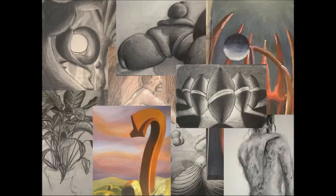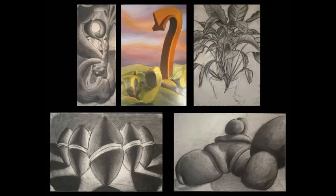Initially, I looked at all of my student work and I asked myself a single question. Is there something similar in all this? Is there something my subconscious is trying to get out? And in analyzing all the pieces, I found that there was this almost obsession with the rotund. I like the curved shapes of forms. And so I decided to take that as a focus and see where I could go with it.